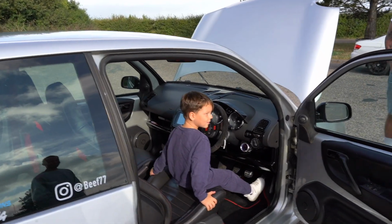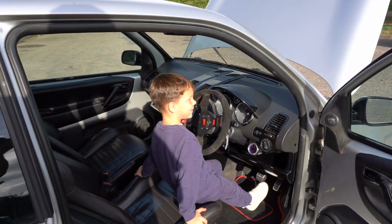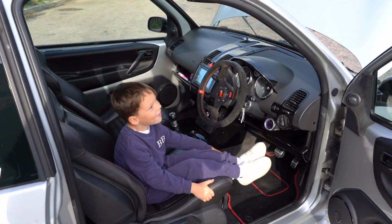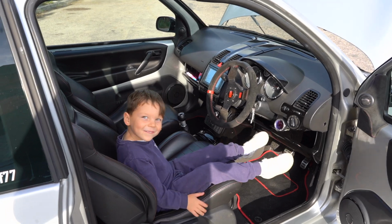That easy to drive, even the kids can do it. He's in the right place. You're going to have one of these when you're older? Yeah. Why doesn't Dad just give it to you instead of selling it?